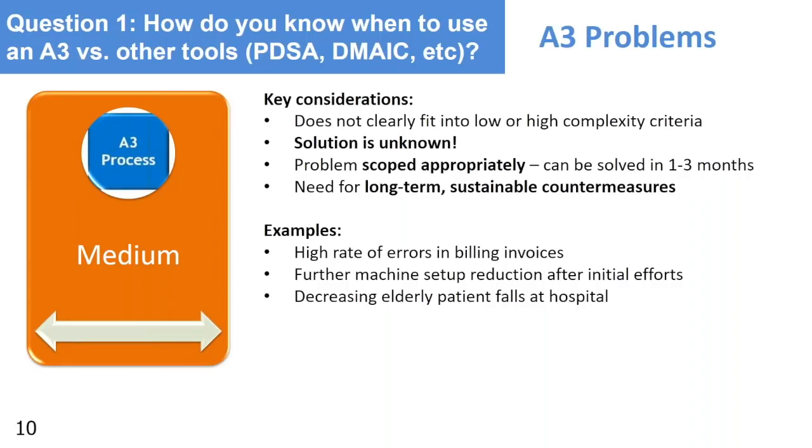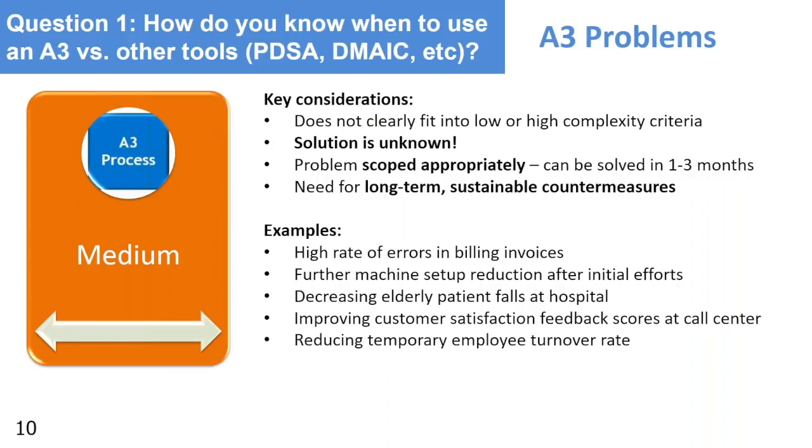And our target there would obviously be 0 falls, and A3s can help guide us towards a solution for that. Customer satisfaction feedback scores have dropped at a call center. We want to reduce our temporary employee turnover rate, or increase average SAT scores for high school students. So these, you can see, are distinctly more narrowly scoped than the higher complexity problems that we saw before.